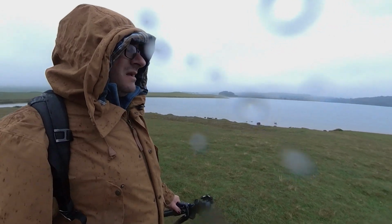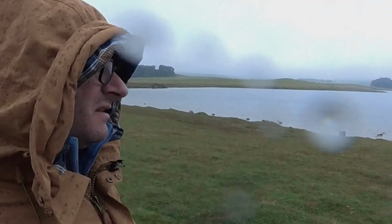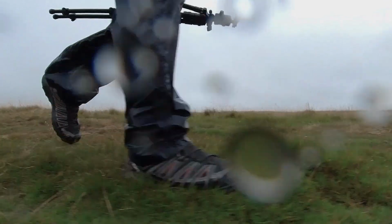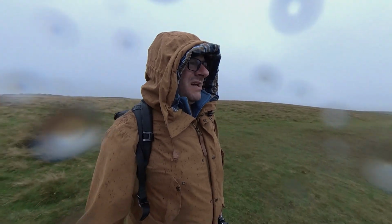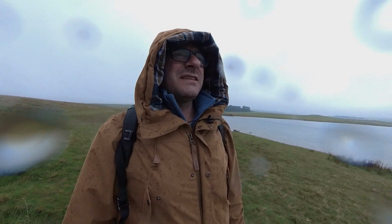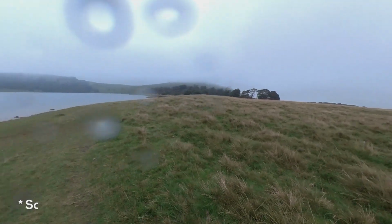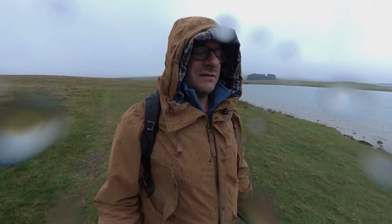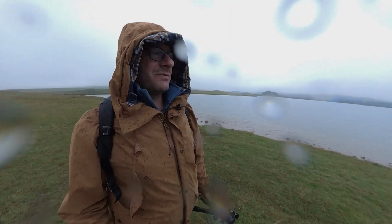So getting low to reduce that amount of dead space is the order of the day here. But how am I going to find an acceptable foreground and get low and not get covered in muck? Oh, that's nice. That's nice. I'm sure there is a shot there. Just the trees and the outline of the water, the lake, the tarn. I like that. I think I'm going to try and work something with that.